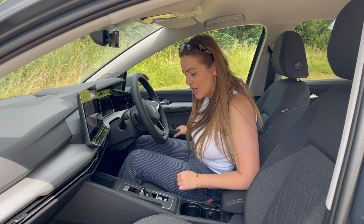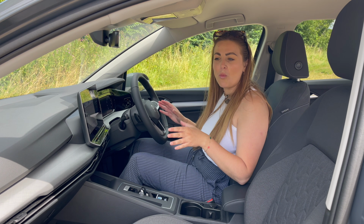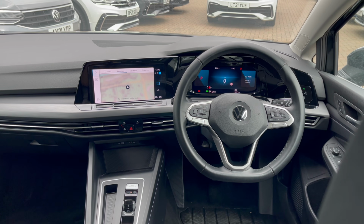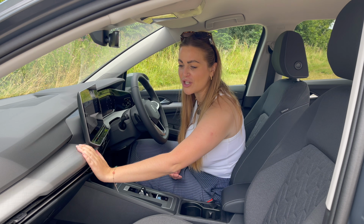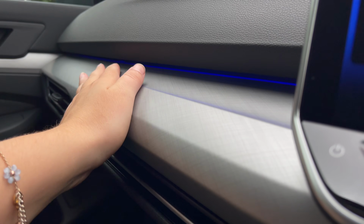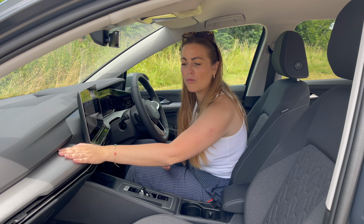How many changes you notice inside of this Golf will possibly depend on what version you're most familiar with. If you're familiar with the 8, you might not notice too many changes, but one of them that I really like is this new textured dashboard. Or should I say, not textured. It looks textured, it has this brushed chrome effect, which I really like, but it's also really smooth to the touch.